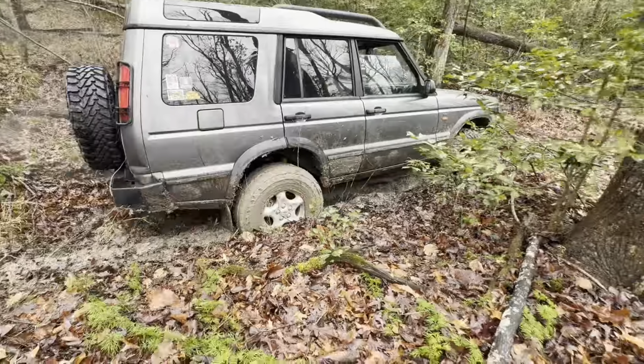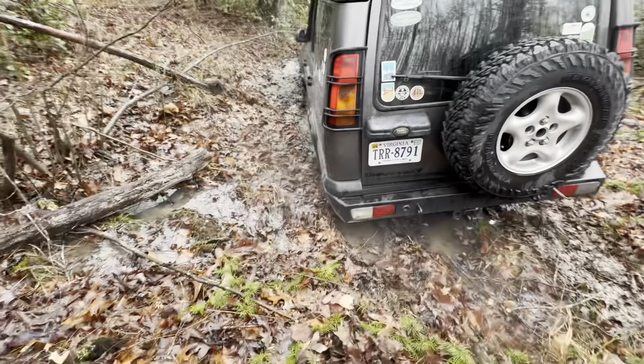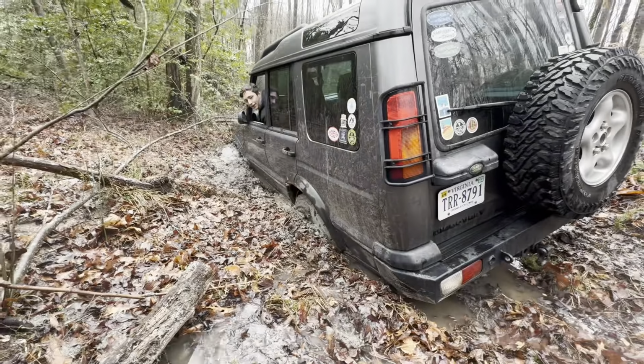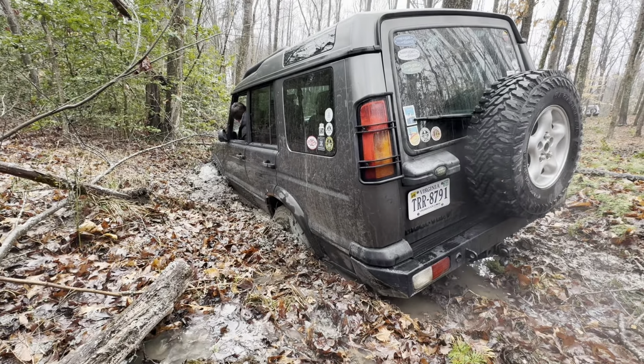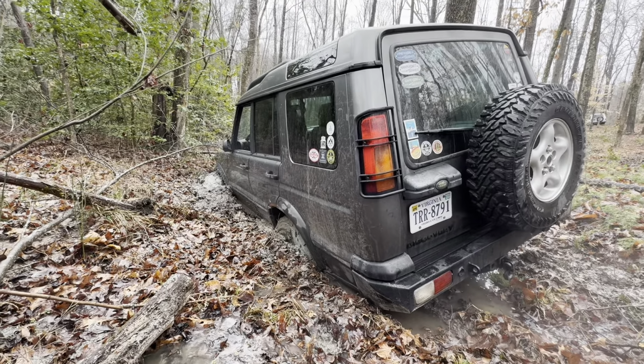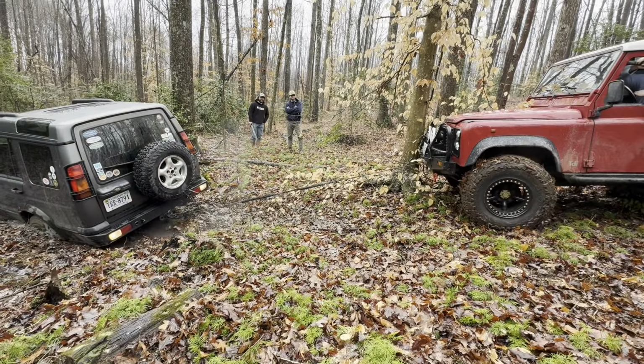All right. So that's a little deeper than we anticipated. I guess you can open your door. Can I? I don't think so. Well, don't open it. You don't want water to get in. All right. Winching.